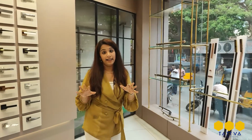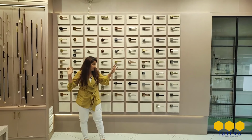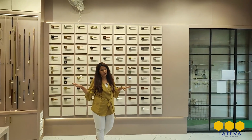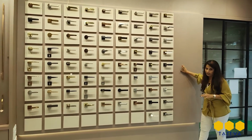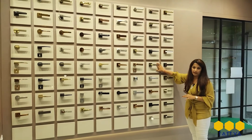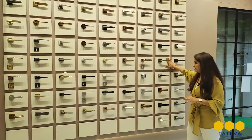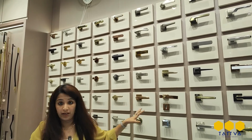Let's move to our next highlighting section of our showroom. Over here, we have given this entire section to our mortise handles. Here, if you see, we have used a self-designed laminate at the back, created with gloss white laminate. We created this to highlight all our mortise handles, and at one go you have a variety of 50 to 70 handles.